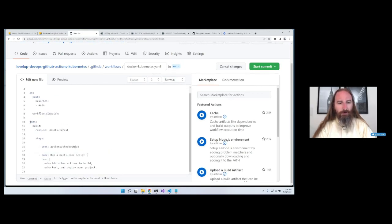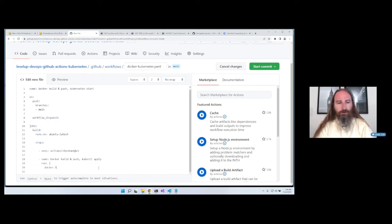And this will be our docker build and push kubectl apply. Now, what are the steps that we want to do? Well, the first thing we want to do is a docker build, and let's tag it straight away. So I'm going to tag it as level up DevOps, but really I want to tag it to match my registry so that I can push that into place.